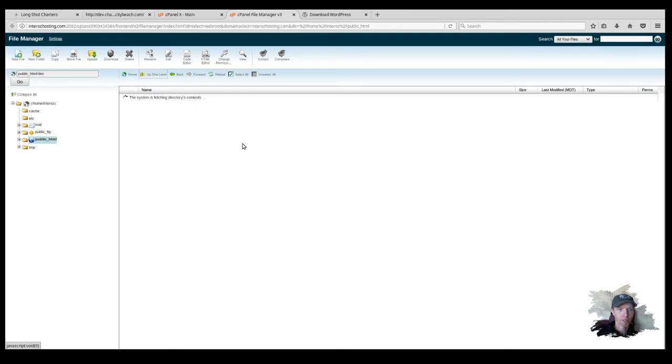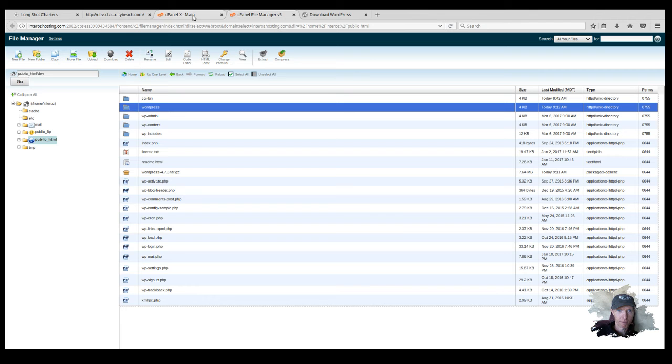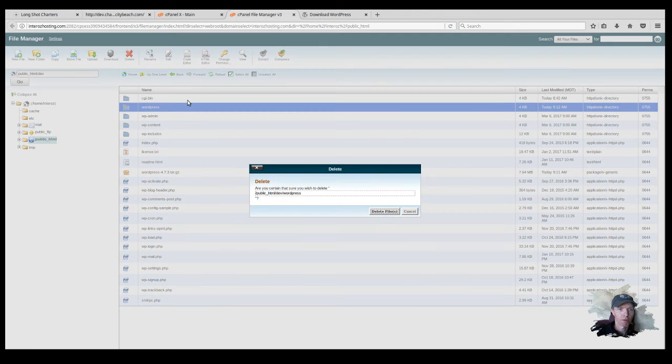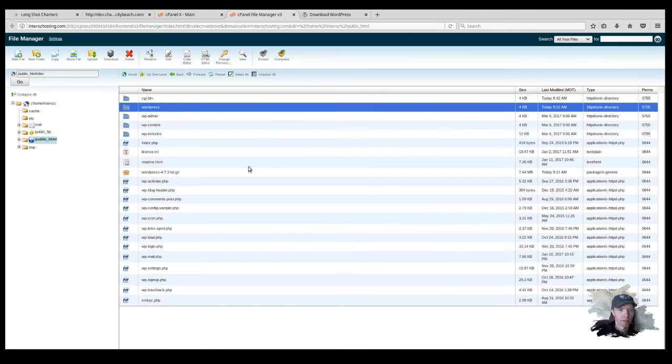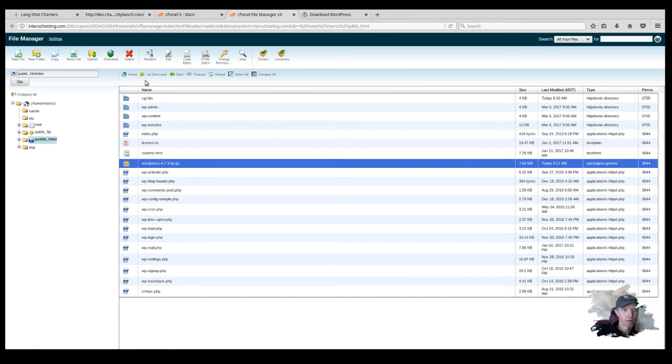Everything is empty here, and now I'm in the up folder. From there, I'm going to delete the WordPress folder. I don't need that anymore. Delete files, and then I am going to delete the zip file because I don't need that anymore. I've already extracted it, and I'm done there.